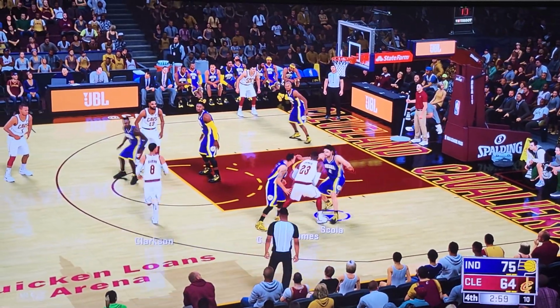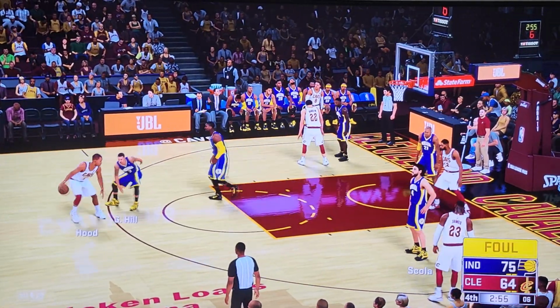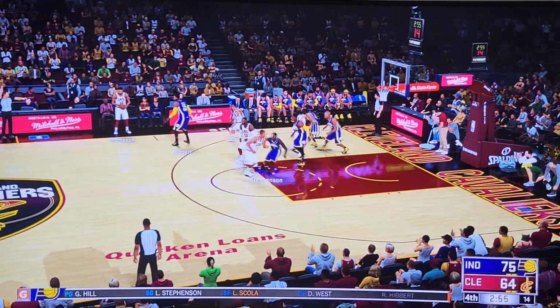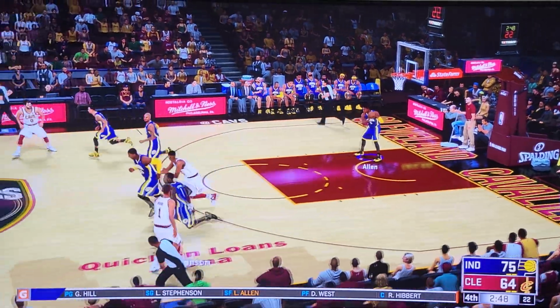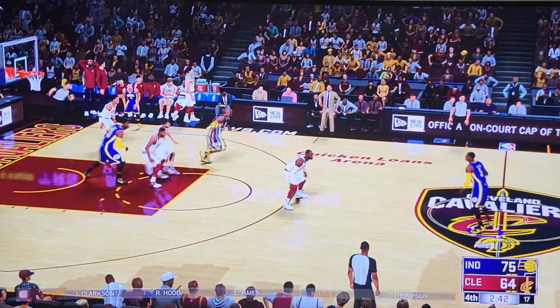On the wing, James, outside Hood. And the call will be against George Hill. That's his fifth foul. One more, and he'll be disqualified. Gotta be more careful. And the Cavaliers making a change here. Love's checked in. And Indiana with a change here, too. Allen's checked in for Lou Scola.